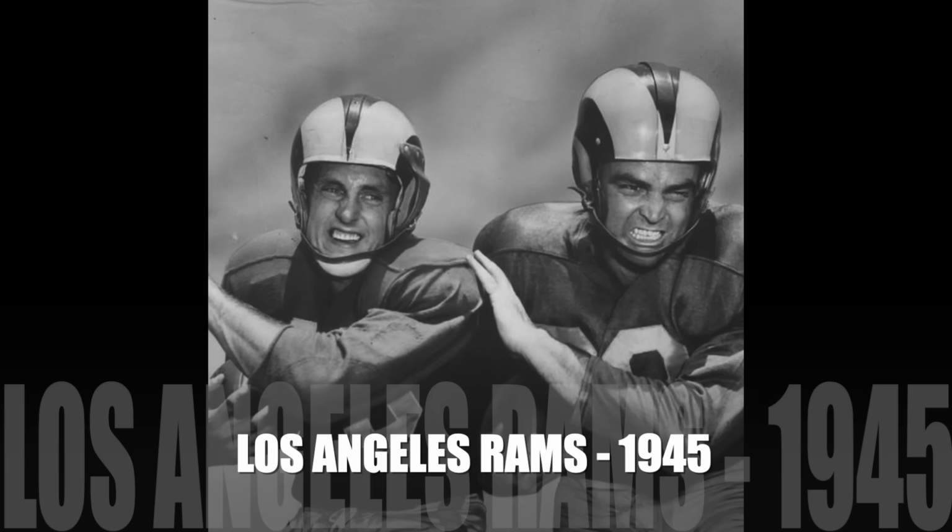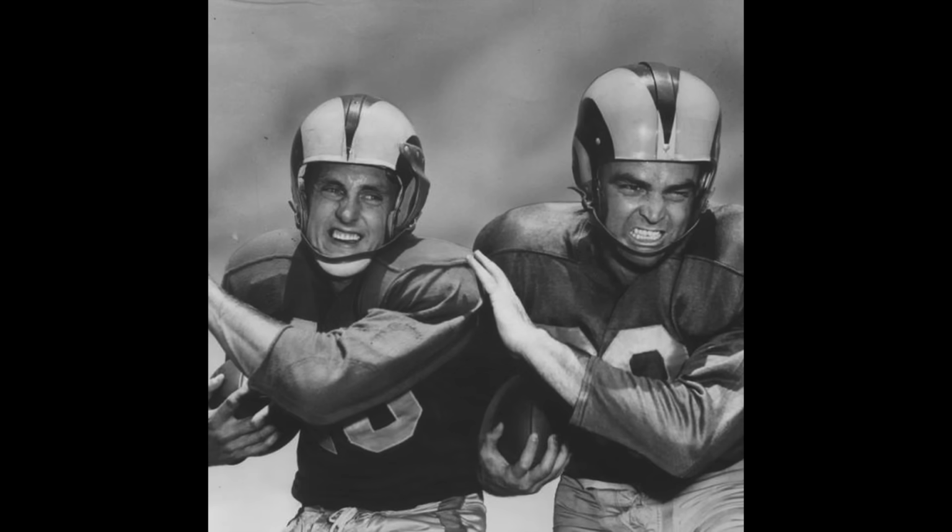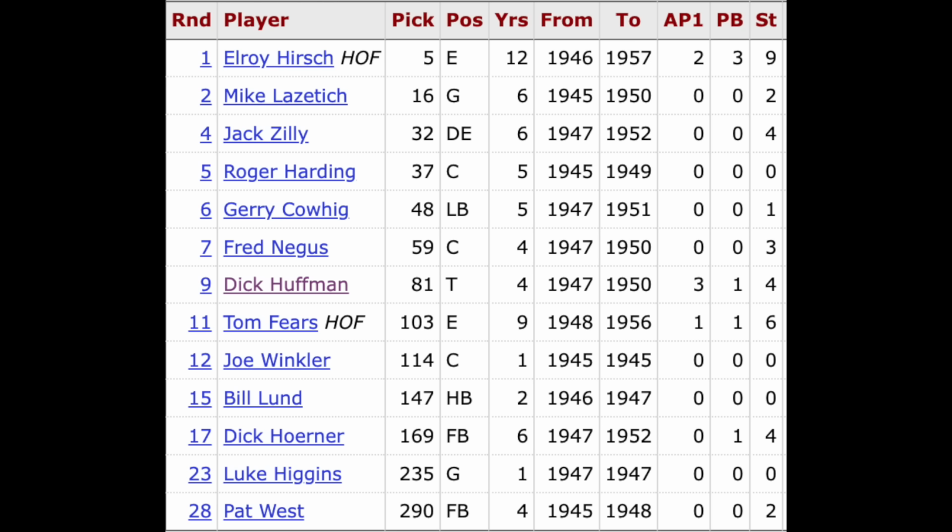Los Angeles Rams, 1945. So yeah, I had to go pretty far back in time for this one. And I'll be honest, the reason I chose this one was because the Rams in this time period had an absolutely blistering offense, and it was because of Elroy "Crazy Legs" Hirsch and Tom Fears. The combination of those 2 guys, who are both in the Hall of Fame, by the way, at the wide receiver position, paired with Hall of Fame quarterback Norm Van Brocklin, led to some pretty high-scoring teams.